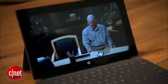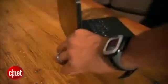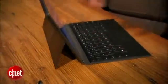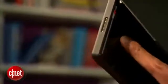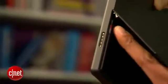First, let's talk about design. Surface has a larger than usual 10.6-inch screen. There's a built-in kickstand on the back, as well as micro HDMI, a full USB 2.0 port, and hidden under the kickstand, a micro SD card slot.